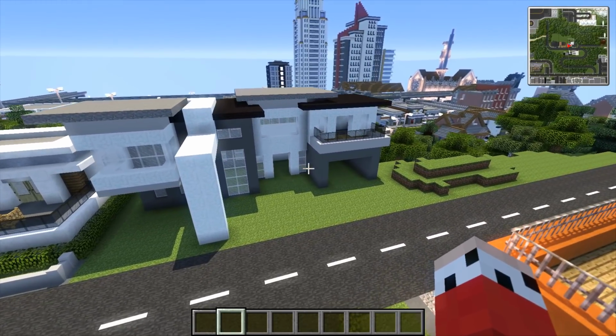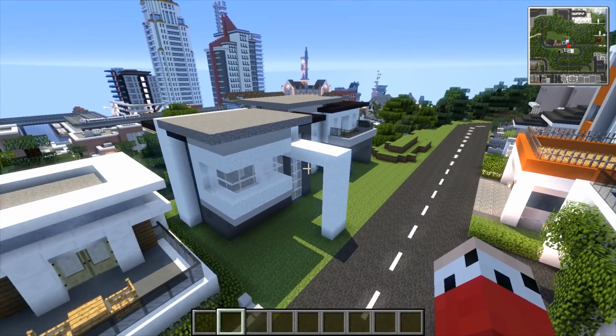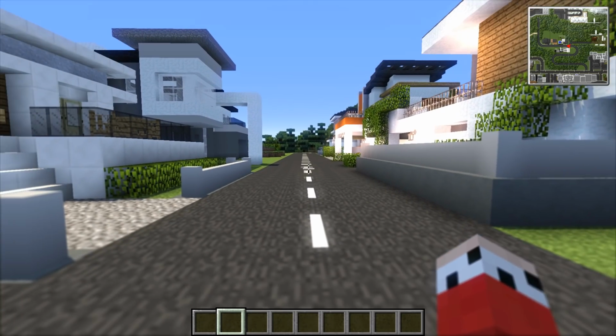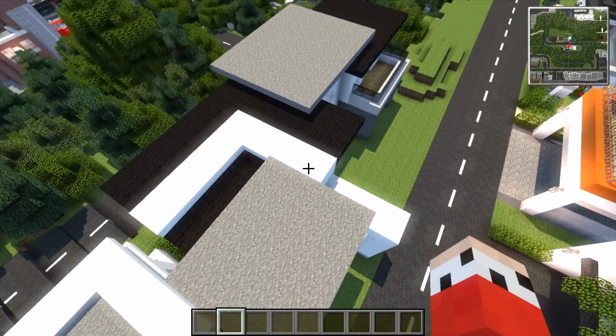Today we're going to be continuing on and hopefully finishing off our new modern house that we've built up in this area. It's starting to get a little bit of a street feel going on. When you look down the road, we've got bushes going on and the walls. It's feeling really quite cool, and I really like this house.